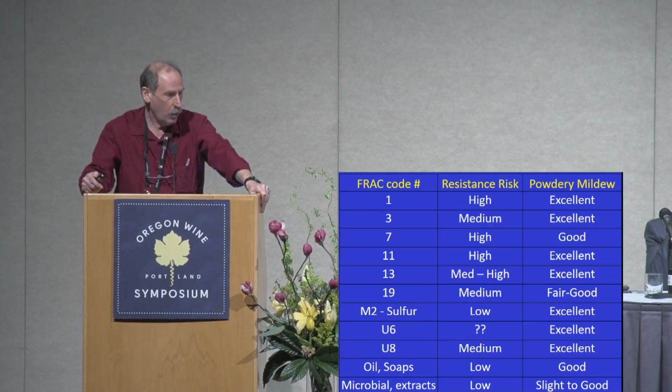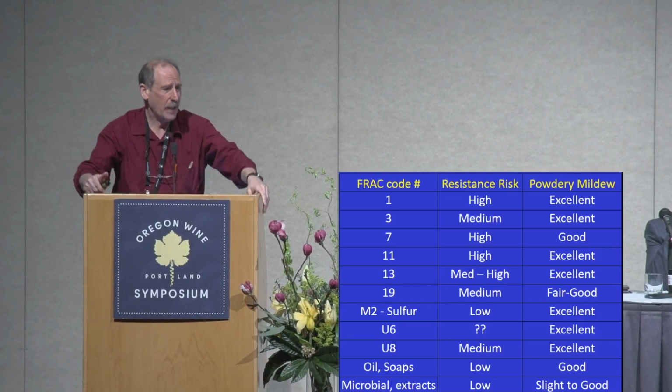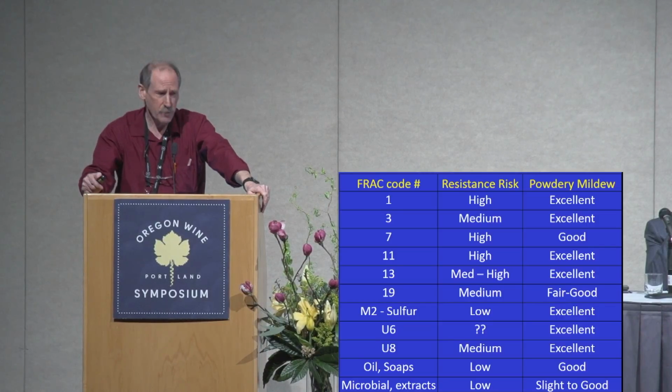There's several horticultural mineral oils, various soaps, microbial products, botanical extracts. In general, they tend to have a low resistance risk, but they have a much wider range, from slight to good, in terms of their powdery mildew efficacy.